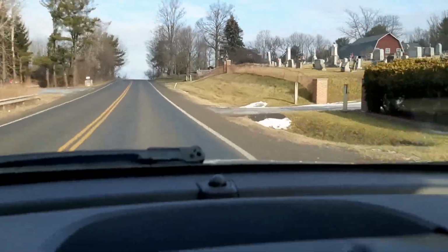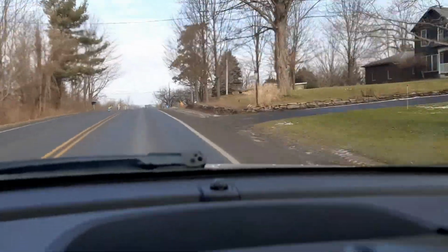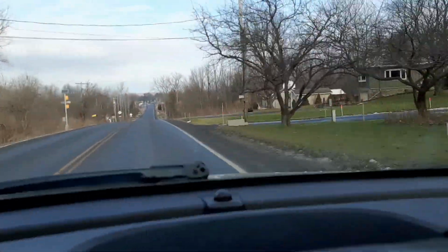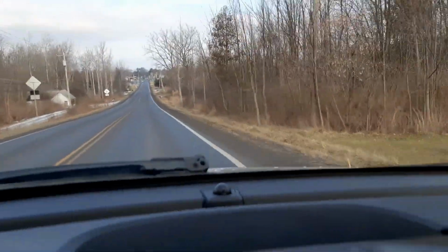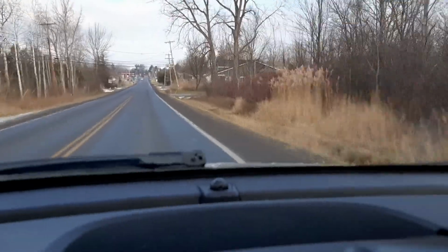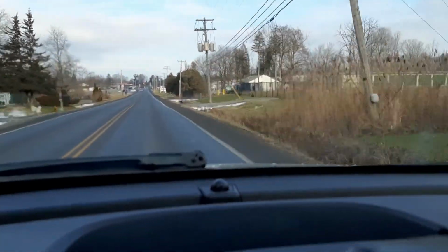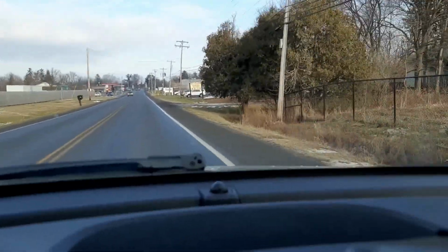At St. Agatha's Cemetery, like St. Agatha's Church that we drove by in one of my videos. We'll drive by that again someday. Alright, we're just about home there, kiddos. Coming up to Route 5. After Route 5, it's pretty much left, right, left. And the road I go and I'm home.